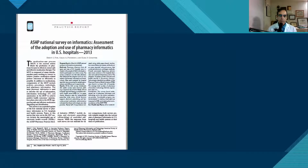If we move forward to 2013, so 6 years after that first survey, Dr. Fox, Peterson, and Gumpper did a follow-up survey. And in this survey, they found pretty much the same results. The same technologies that you saw before that were highly implemented, like automated dispensing cabinets and smart pumps, were also still on the rise. And in addition, we had other technologies that were starting to grow quite a bit, such as CPOE and BCMA, as I mentioned before, and the implementation of complete EHRs.